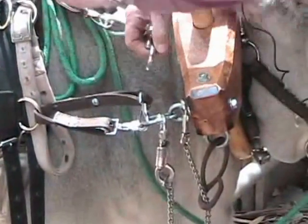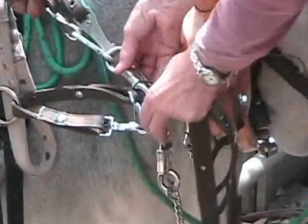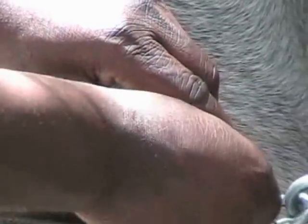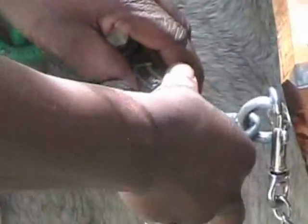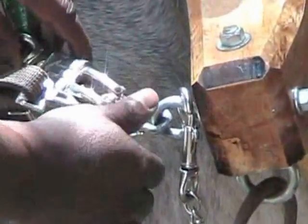And now this quick release, Caleb, goes through this carabiner like this, and then it fits into the sleeve. You pull it back, push it in, and then it could very easily in an emergency be released. You may want to take some of those with you to Africa. Okay. There you go.